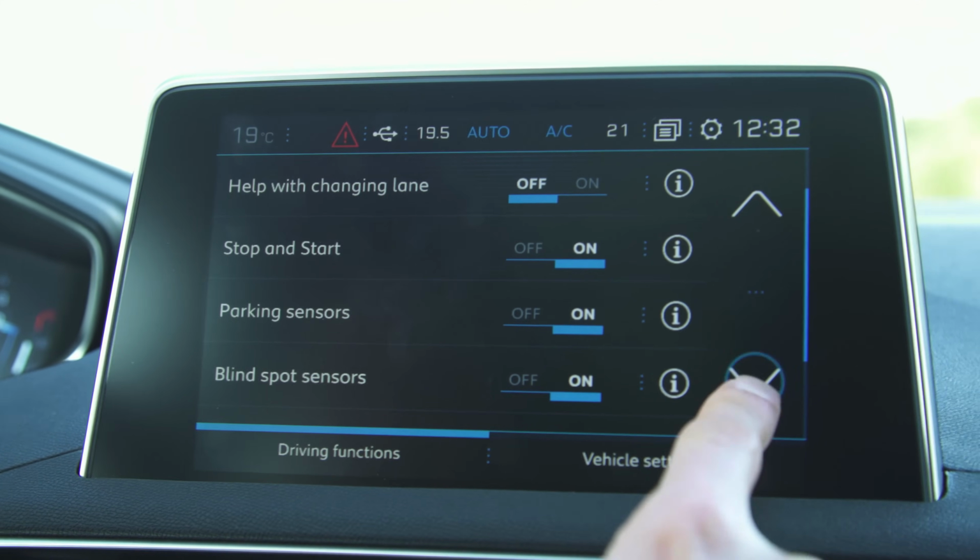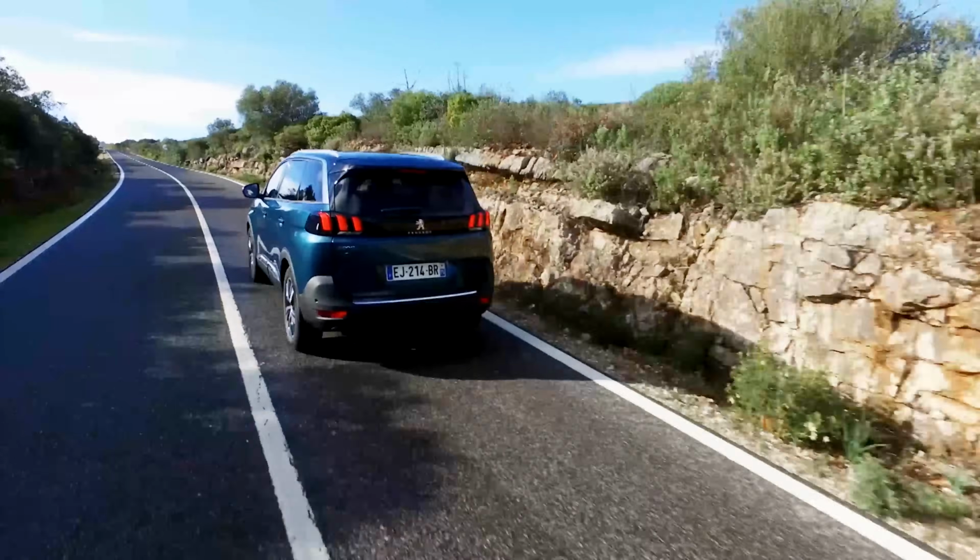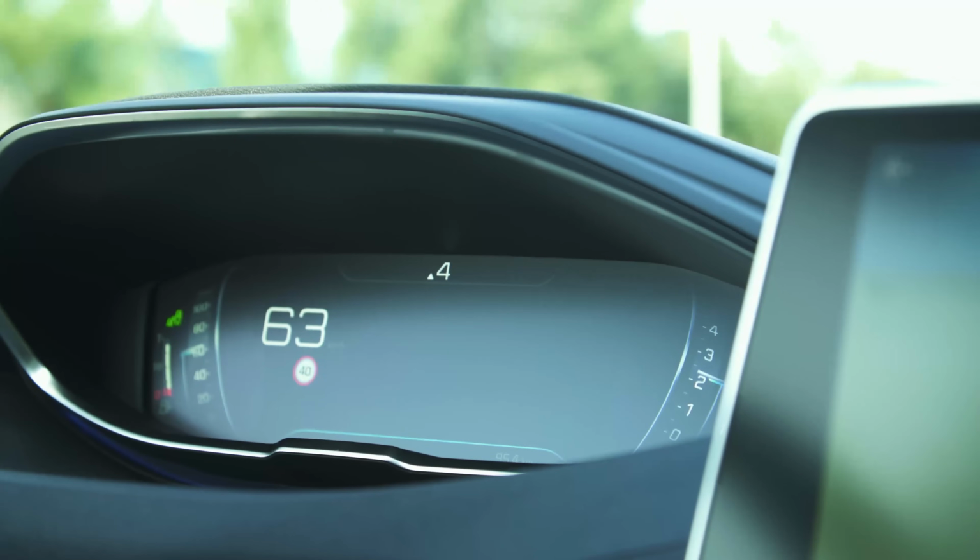Equipment levels are very impressive, as is the safety kit. All cars come with stuff like auto emergency braking and speed sign recognition.